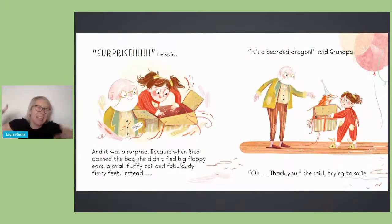Surprise, he said. And it was a surprise, because when Rita opened the box, she didn't find big floppy ears, a small fluffy tail, and fabulously furry feet. Instead, it's a bearded dragon, said Grandpa. Oh, thank you, she said, trying to smile.